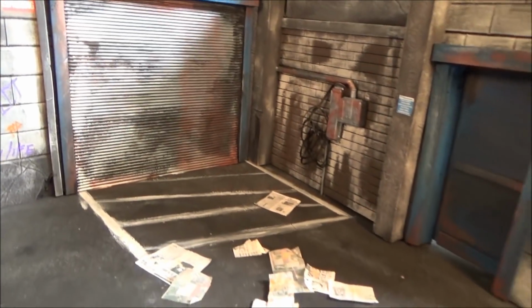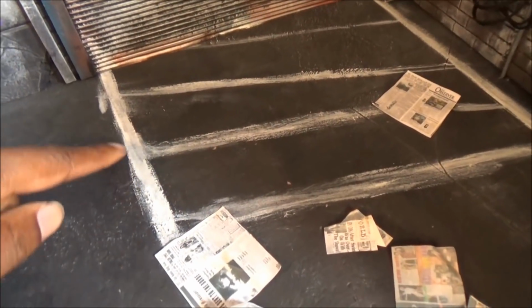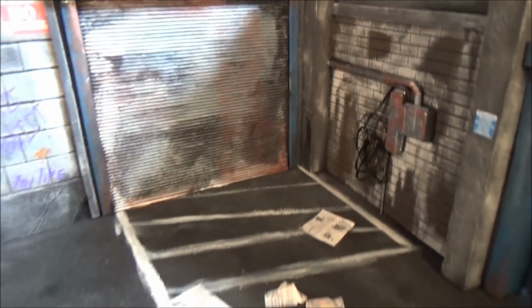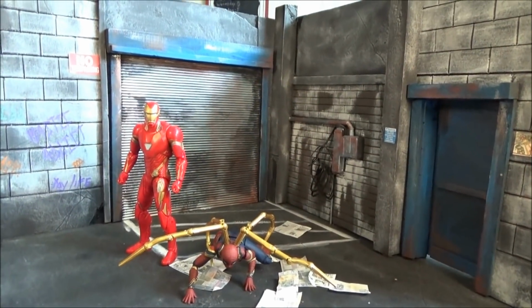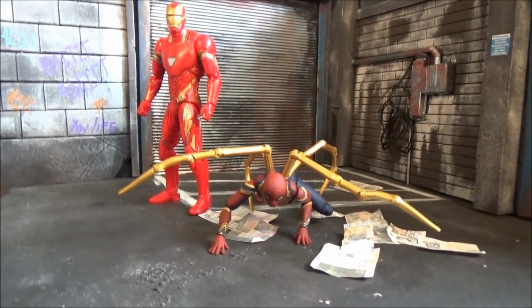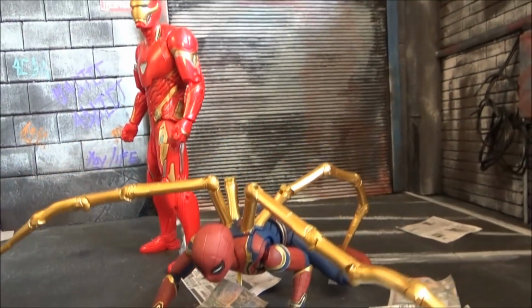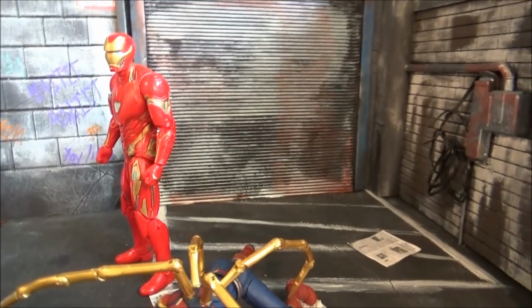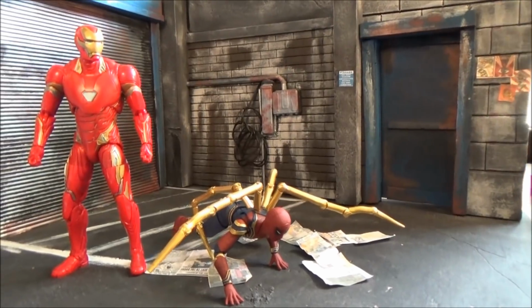Really dope work. Nice graffiti work on this alley. Really dig this one too, the chalk around where the roll-up doors are. It's really nice. So yep, let's put a fig on here for a little size comparison. So I put Mark 50 Iron Man, it's Marvel Legends, then the Bandai SHF Iron Spidey on here, just for a little size comparison, so y'all can see what they look like on the dial.